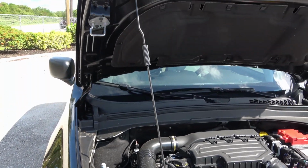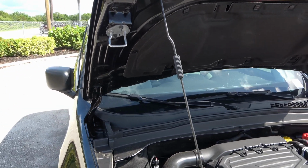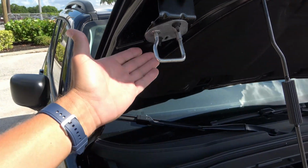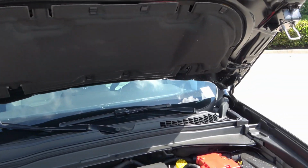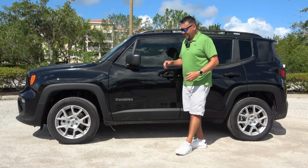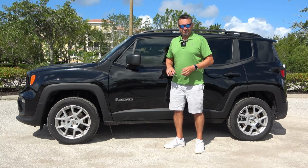As far as the appearance of the engine compartment right here, this is pretty plain, and it does have the prop stick, which I'm not a big fan of. It does have some sound insulation in here, and it does have these things, which I'm not sure if I like or not. They're on both sides. This is to lock the hood right there. Well, if you're looking for a small, cool looking SUV, definitely might check this one out. I like both the designs on this and the Kia Soul as well.